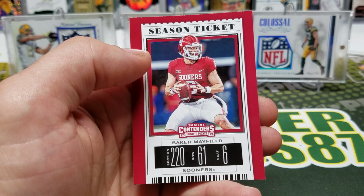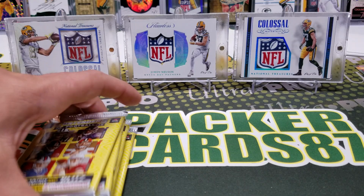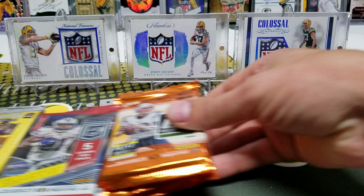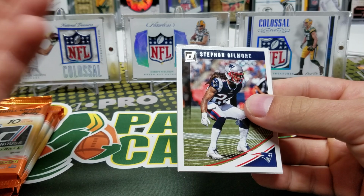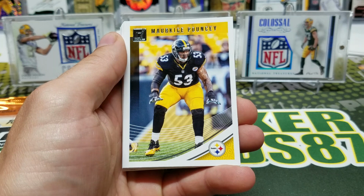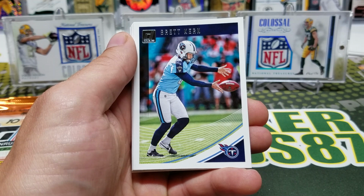Okay, so we have contenders left, we have 2019 Elite left, and we have 2018 Donruss left. We're going to do the Donruss first, then we'll do the Elite, then we'll end with the contenders because contenders, you just never know. I mean, I got four packs there. It could be four packs of base, or it could be something crazy in there. Just never know. Stephon Gilmore. But that's the thrill of it. That's the main draw to the whole ripping packs thing.